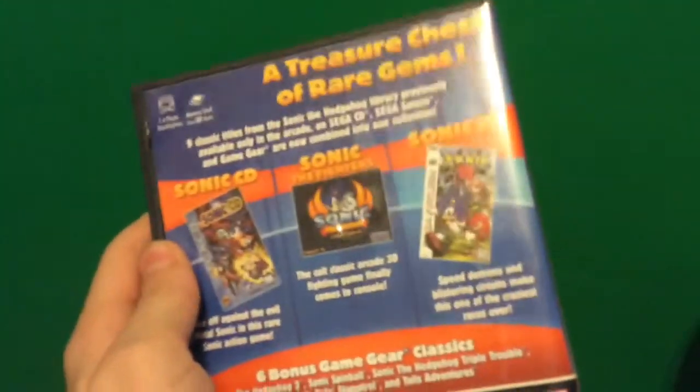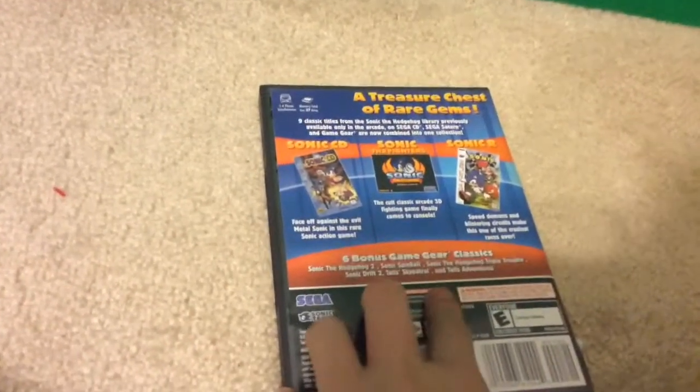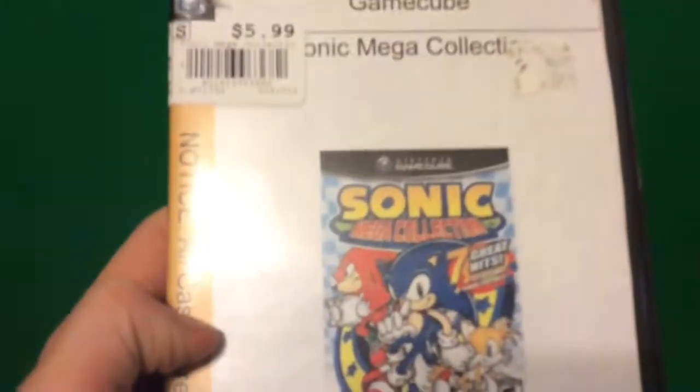Sonic CD, Sonic the Fighters, and Sonic R, and also 6 bonus Game Gear classics. Yeah, real smooth there. Some of which are good, a lot of which are bad. But hey, it's a good thing. And we have Sonic Mega Collection. Oh, there we go. Sonic Mega Collection. Just ignore the whiteness around it.